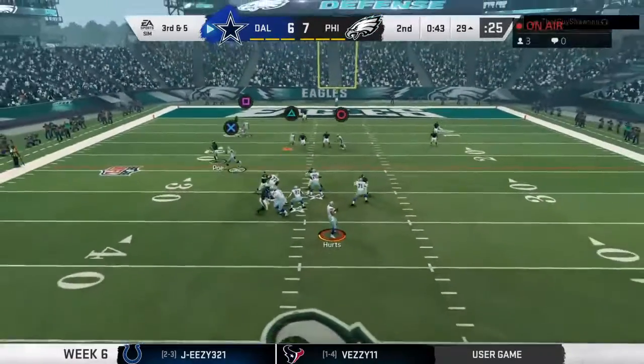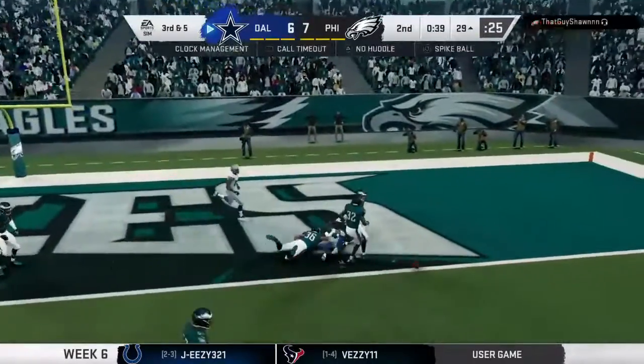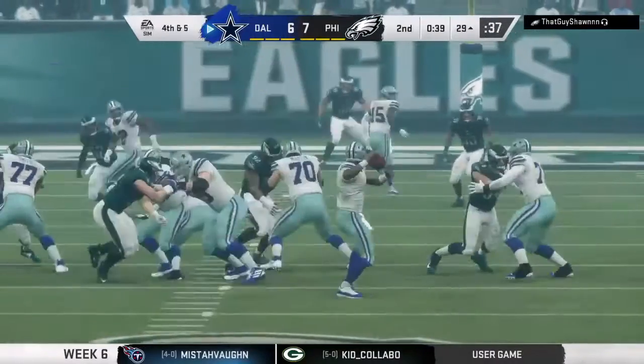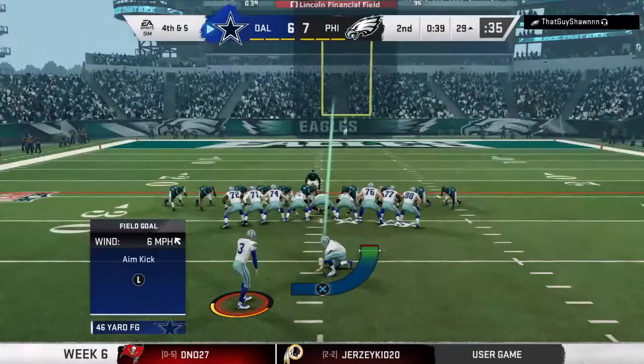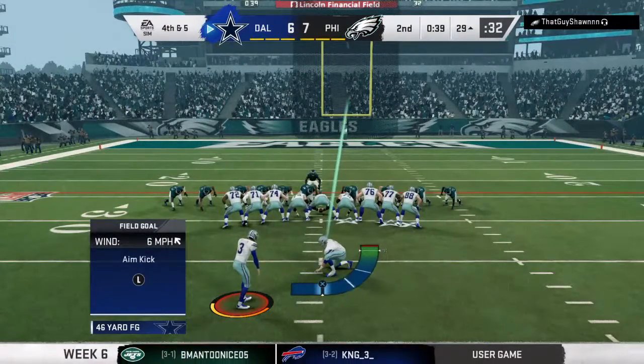Off the play fake, he'll look to throw. He's going to go up top for the end zone. He dropped it. Couldn't hang on in the end zone. So no 6 points, incomplete. They're going for a receiver there who already has 1 touchdown in this first half. A second one not to be.